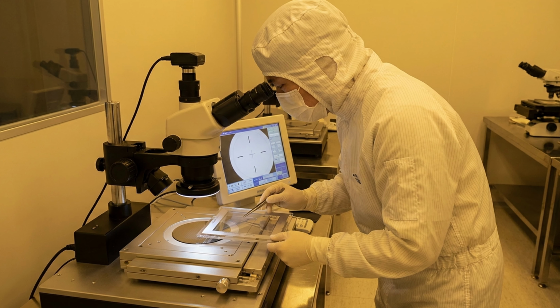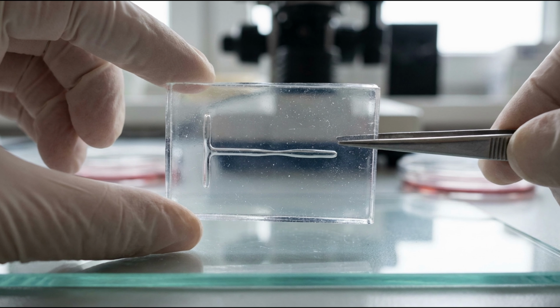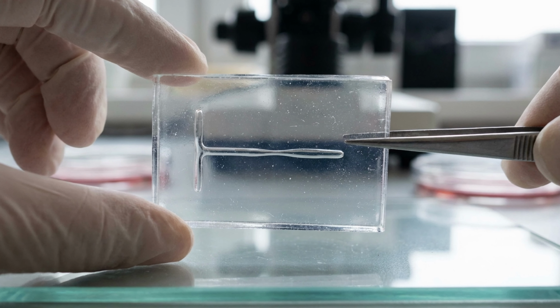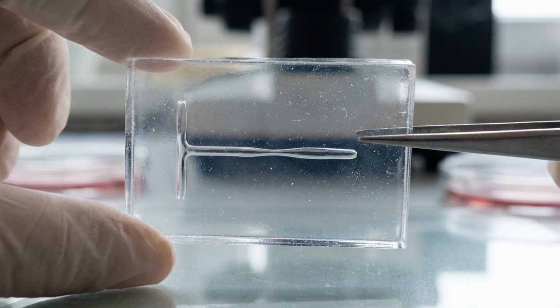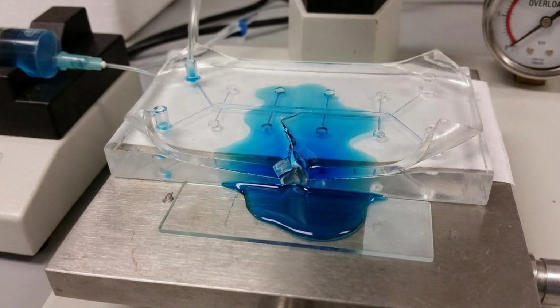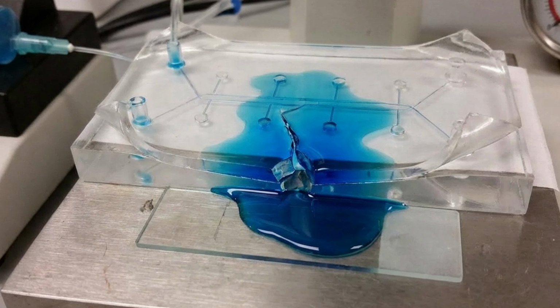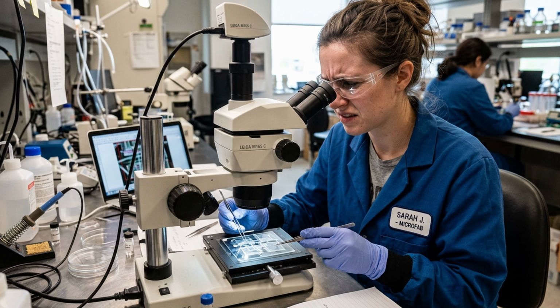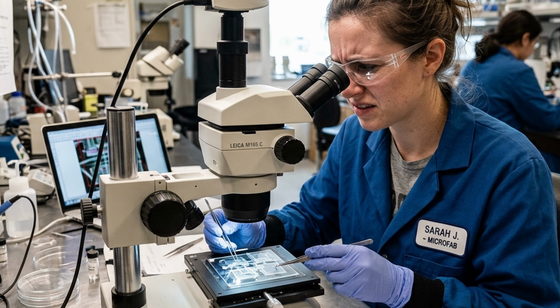Historically, the replication of microfluidic channels was bound by the two-dimensional nature of photolithography and the subsequent layer-by-layer bonding required by PDMS soft lithography. Fabricating complex, three-dimensional overlapping channel architectures using PDMS is highly labor-intensive, plagued by optical alignment errors, and prone to delamination under high fluidic pressures.